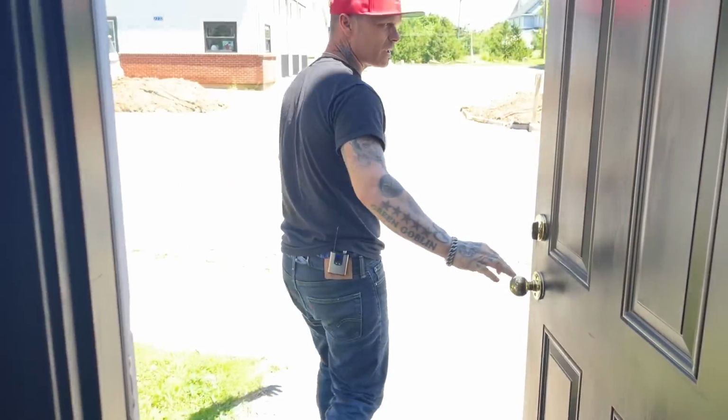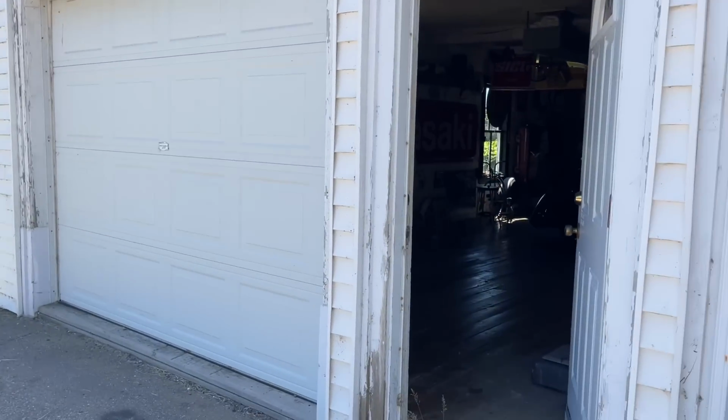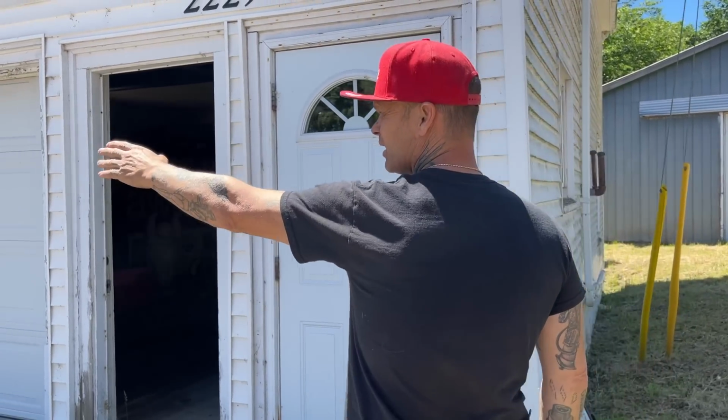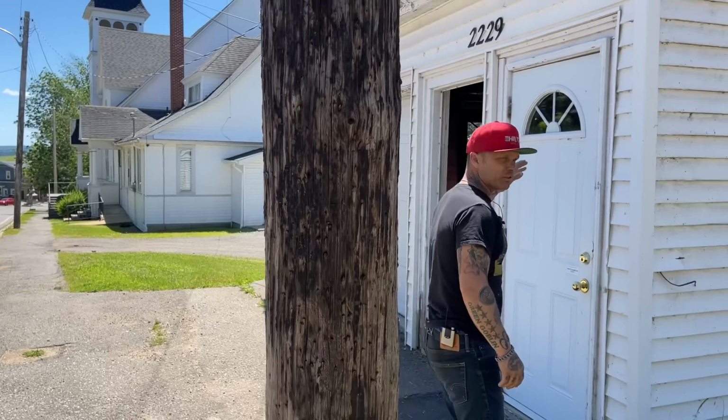So this is the road again. We have two entrances with a garage door. So you're quite close to the road. Yes, you are. This is the sidewalk downtown. We have coffee shops. We have a new restaurant. We have probably the best liquor store around.